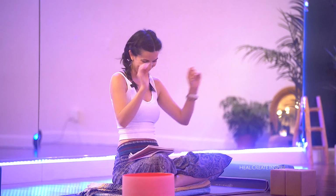So throughout the practice, we're gonna focus on a couple points, and I'm gonna come around with some of the Acutonics tuning forks and just hit those points that help to open up the channel and also regulate the flow of movement in the channel. So if you don't want me to touch you with the tuning forks, let me know, but okay.